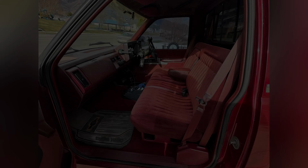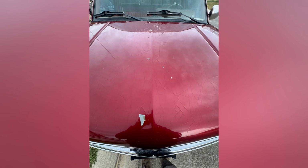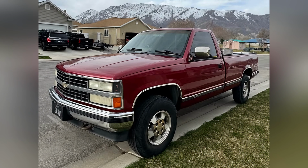The interior is in excellent shape, though the headliner is missing. On the exterior, there is some body damage and the paint on the hood is peeling, but there is no major rust anywhere. The tires are still in decent condition, with approximately half their tread life remaining.